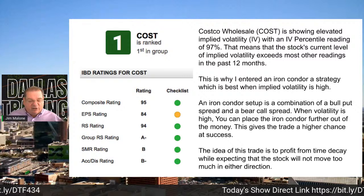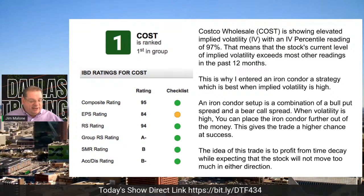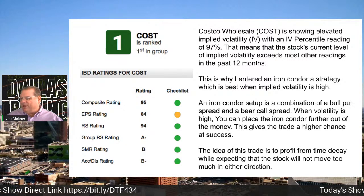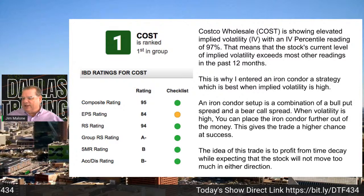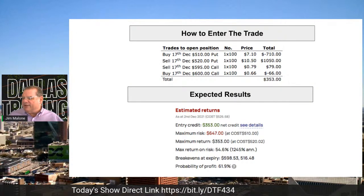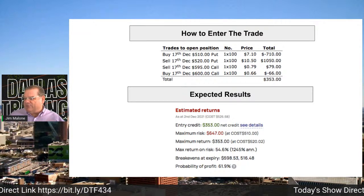Now, the Iron Condor is kind of the best of all worlds trade. It's basically a combination of a bear call spread and a bull put spread in one, and so it benefits from that. Here's the breakdown of the trade that I made today. There are actual numbers I put out.